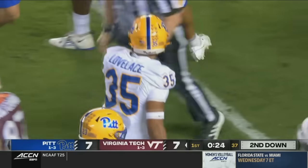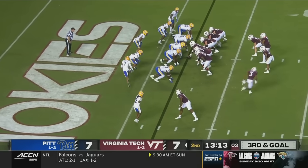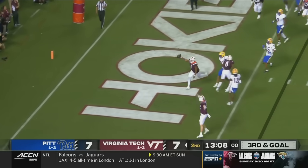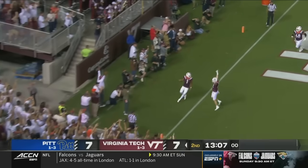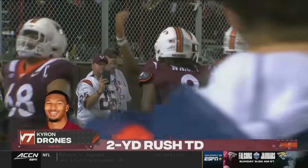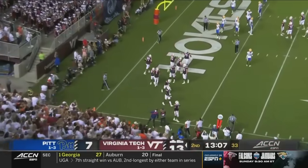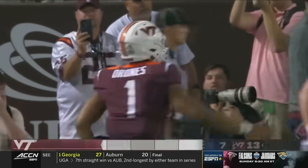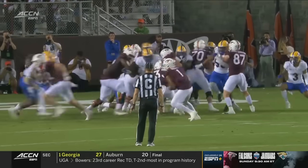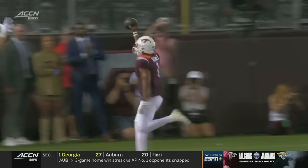We told you the rookie, an early enrollee, getting more snaps the last few weeks. They want Lofton in motion. Drones keeps. Drones fakes and scores. Touchdown, Tech. A great call by Tyler Bone, offensive coordinator, for him with the tight end sneaking into the flat. That pulls a defender, and it's a walk-in score.